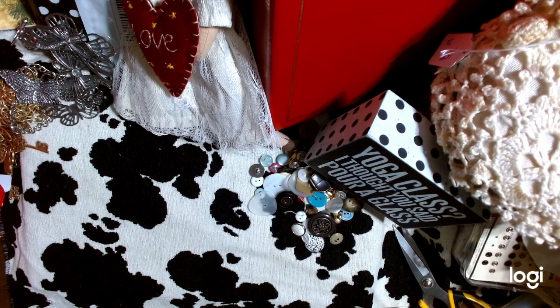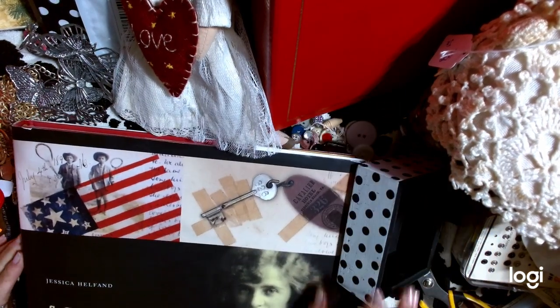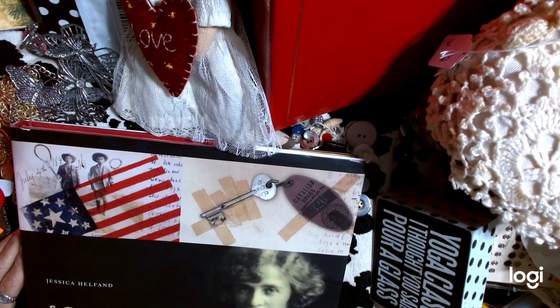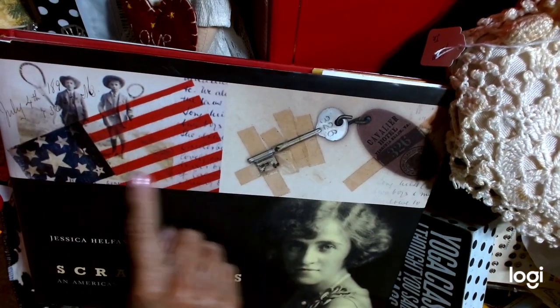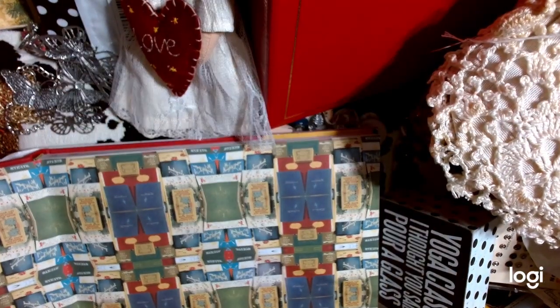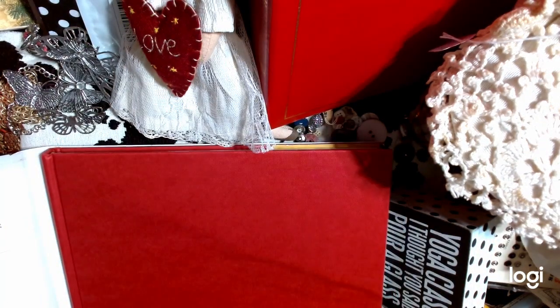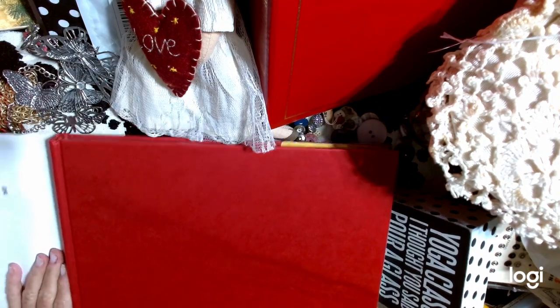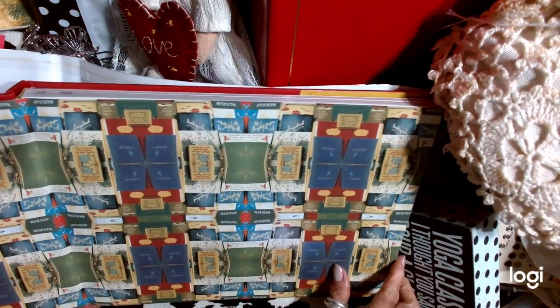The rest of the stuff, I believe, is from Treasure Hunters. And that is another thrift store that I like to go to. Look at this. Scrapbooks and American history. I love just the cover. Those pictures pretty. And I can make a journal out of this, or make like a sample journal or something. Look at these inside pages. Beautiful.